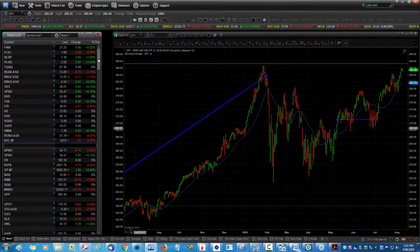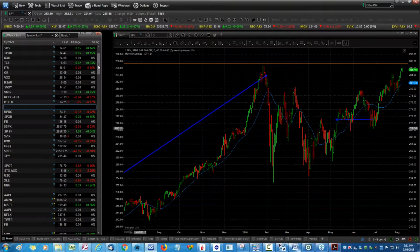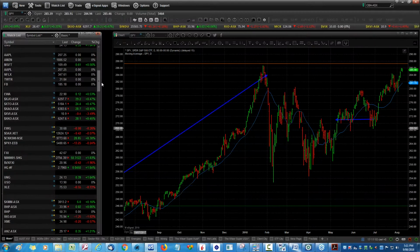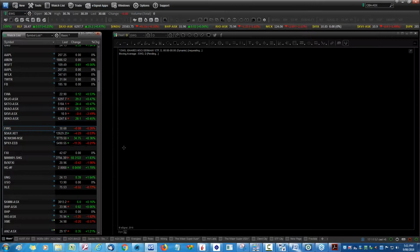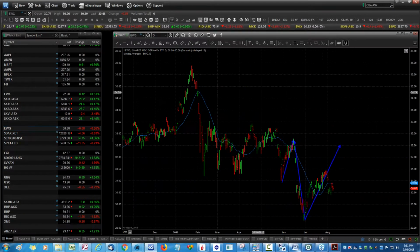What else is there around the world that is looking strong? The US is incredibly strong, but we have to look at the rest of the world in terms of growth. And I'm starting to re-look at the German index through EWG, the Exchange Traded Fund, and also FXI.